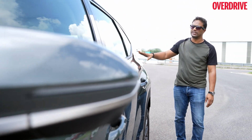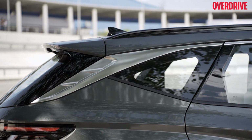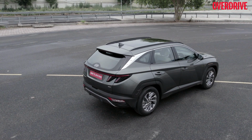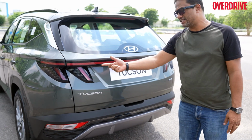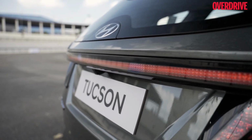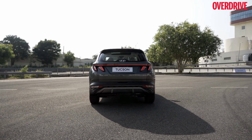Moving on towards the rear, it's got this nice coupe-like silhouette which flows down into the tailgate, even though it's an SUV, but gives it a lot of character, gives it a lot of sportiness for that matter. Moving on to the rear, again, unique signature element. We've seen this extending from tail to tail on the Venue also, but now this is essentially where that design got inspired from.